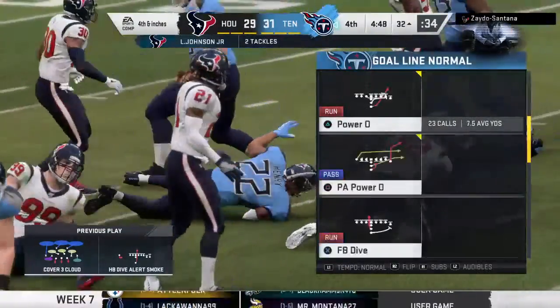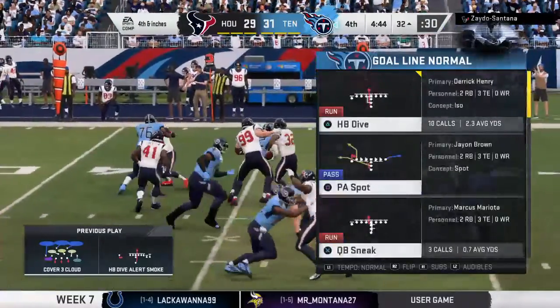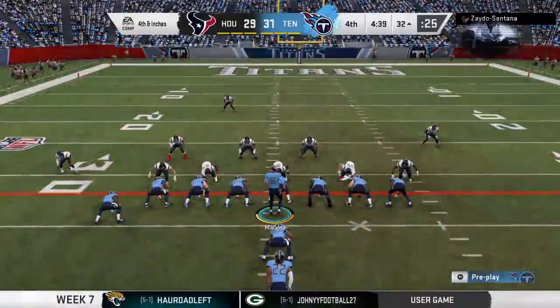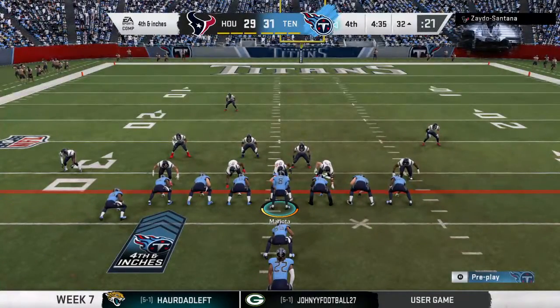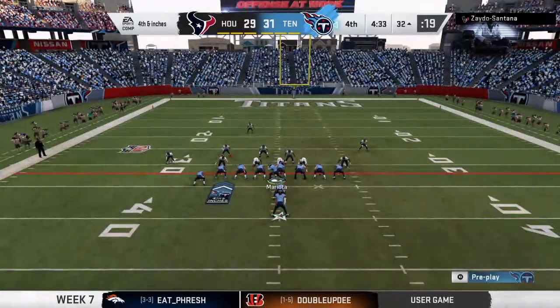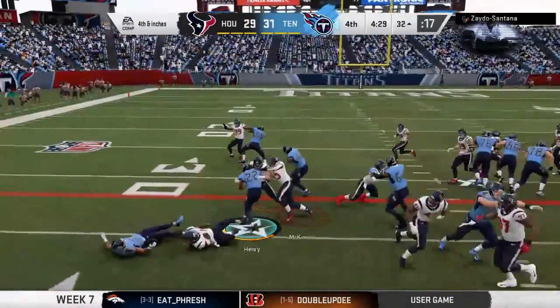Spotted a few chain links short of the first, so a little bit of decision time here coming up on 4th down. The offense here not budging. They're going to fight for it on 4th and inches. They'll run forward with Henry.